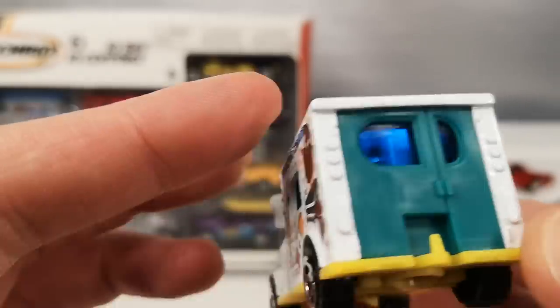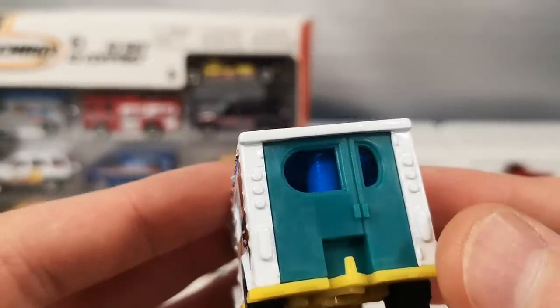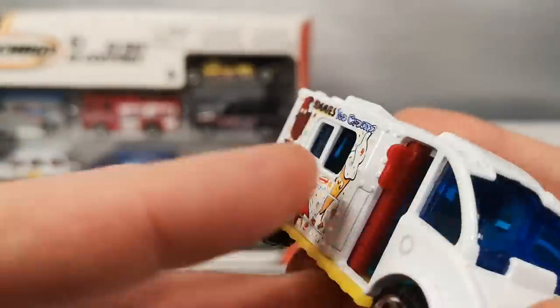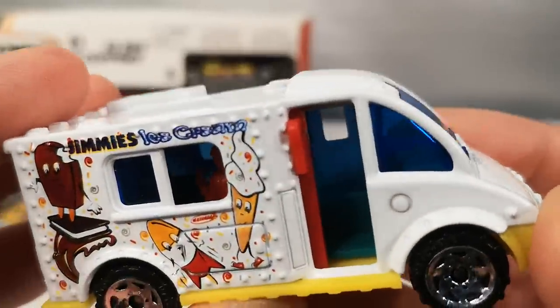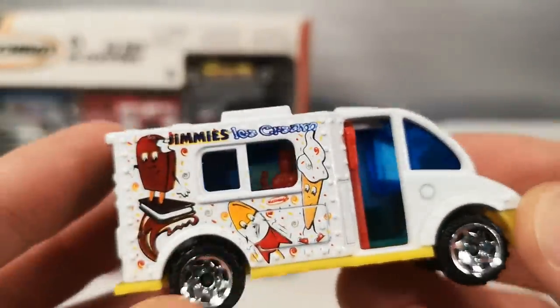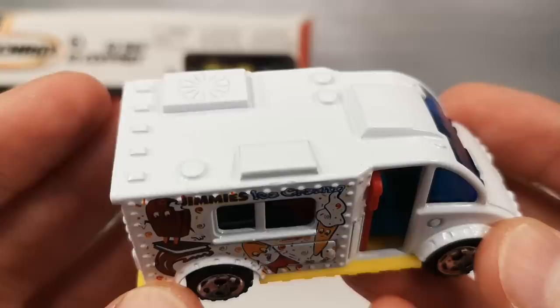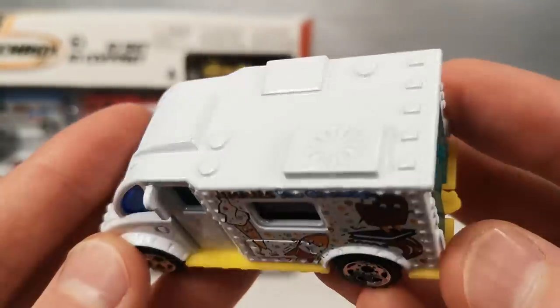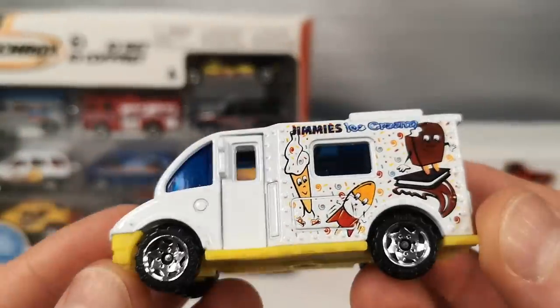In the back, there's just a plastic door that is kind of teal and does not... Oh yeah, it's part of the interior probably. Yeah, interior is teal, but kind of hard to see with the blue window piece. So yeah. Again, a great addition to the food truck collection. Finally have an example of this.